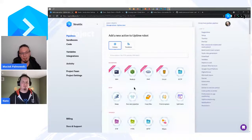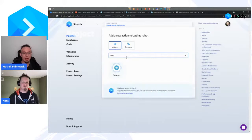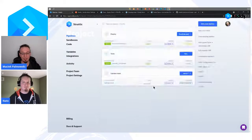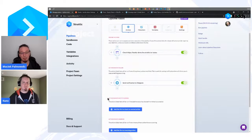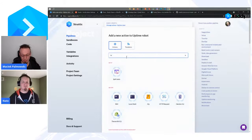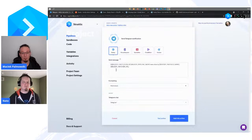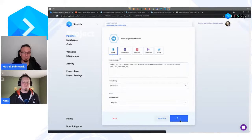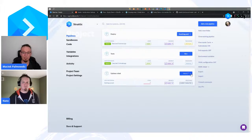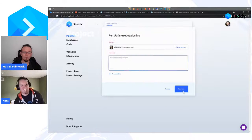In our case, I am a big fan of Telegram. So every time the website goes down, I will receive a short notice on Telegram that the website is down. And when the website gets back to normal, I can also create one more action, also on Telegram. This time, I will get the information that the website is alive again. And as you see, in 3 minutes, it will run automatically. But let's not waste our time. Let's run it now.